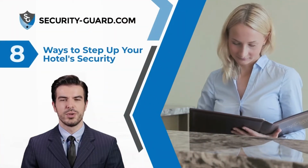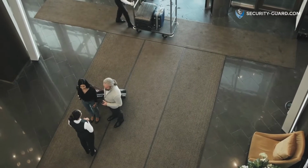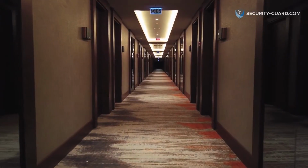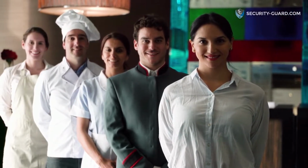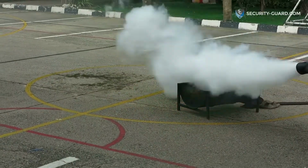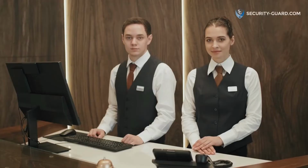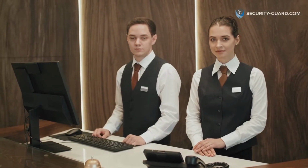8 Ways to Step Up Your Hotel's Security. As a hotel owner or manager, you are responsible for the safety and security of your guests, employees, and property. Unfortunately, hotels face different security risks, from theft and vandalism to natural disasters and terrorist attacks. Fortunately, there are many things you can do to step up your hotel's security, from practicing emergency drills to installing access control. In this video, we will discuss 8 ways you can improve your hotel's security.